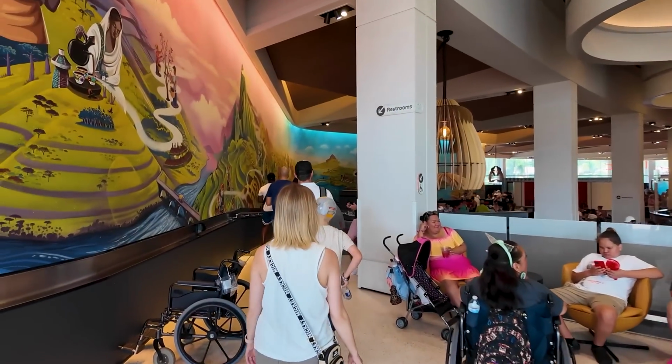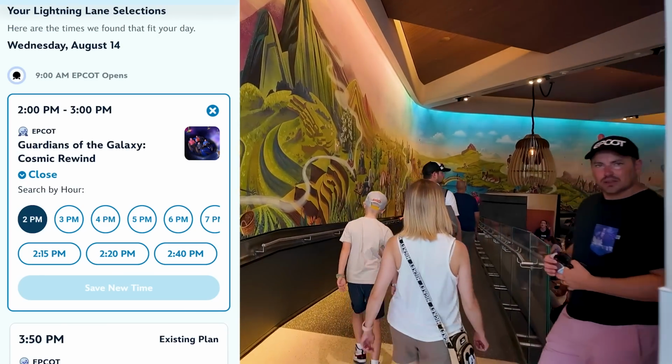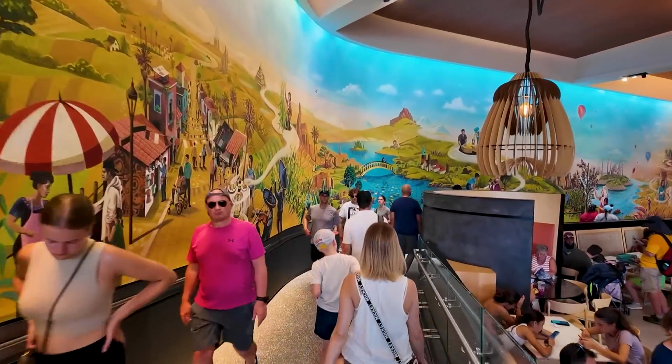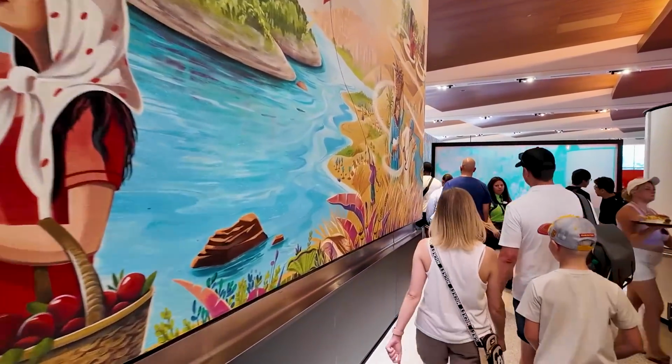So 3 days ago, when I did wake up and buy our Lightning Lanes, I did go ahead and purchase the single pass for Guardians. I was able to get a 2 p.m., which is a little later than that now, but headed over to that one. The bad thing about single pass is you have to pay separately for it. So if you are doing multi-pass, it is a double spend.